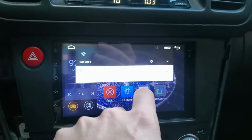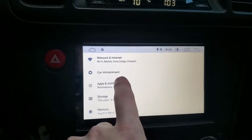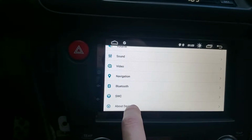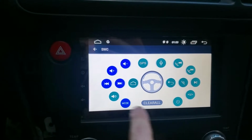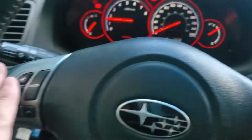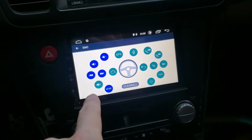I don't know if mode is going to work with this head unit, but if I just go back to the settings, I can come to steering wheel controls, and I could set mode to be any of these things. Basically all you do is tap it, you select the button you want. But again, this is going to change based on what head unit you use.